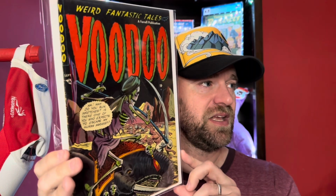This is an awesome cover. I have tried to get this book a few times. I've bid on them a few times. Finally picked this one up on Instagram from Marveled Comics, Jordy. If you've never watched his sales, he always has really cool stuff, usually a range from modern all the way back to Golden Age. He sells typically on Newsstand Comic Collectors channel. But this is Voodoo #11, and it definitely has some flaws to it.